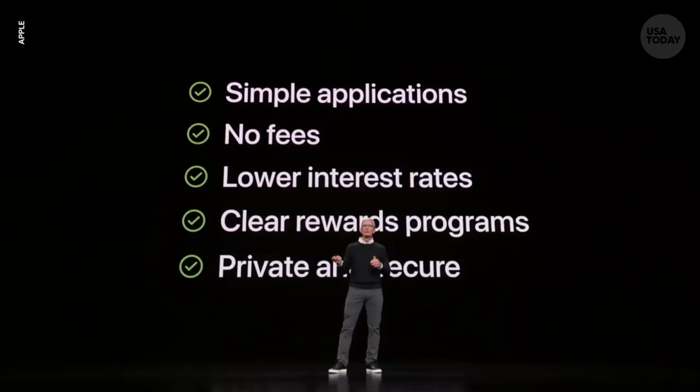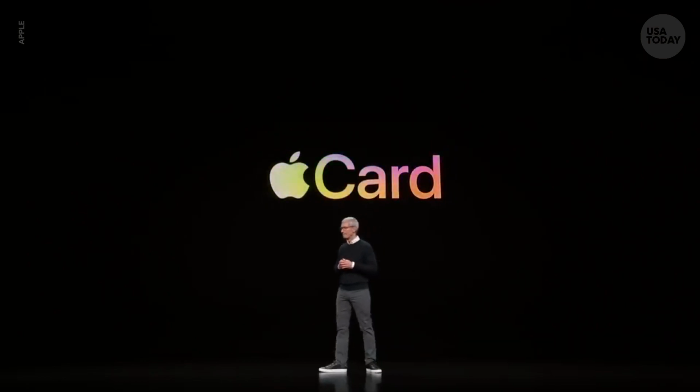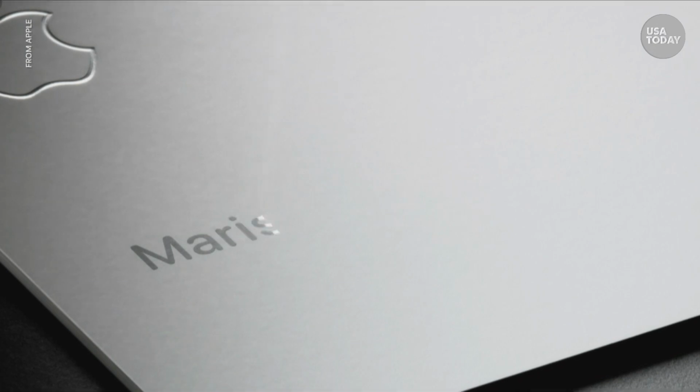Today, we're introducing a brand new service, and we call it Apple Card. The new Apple Card is here. It's the tech company's credit card that integrates with Apple Pay, its digital wallet. It uses the MasterCard network, so the card will be accepted pretty much everywhere in the world.